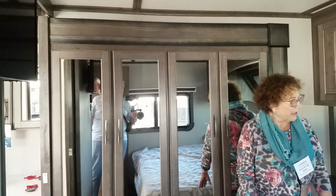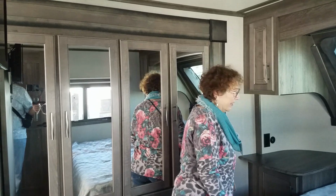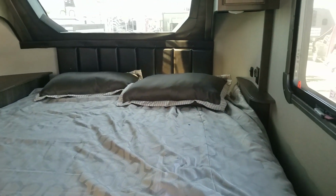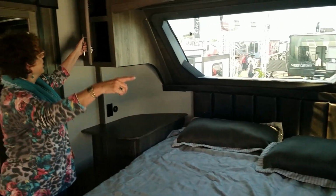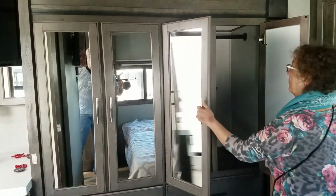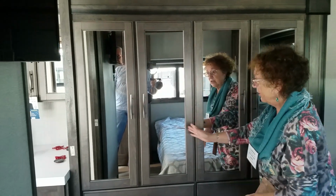Now this looks like a king-size bed, right? Yeah, it is. It's a king-size bed. And you've still got plenty of room to walk around. Over here you've got a big nightstand and storage underneath. You've got storage on either side. And a nice big wardrobe. Beautiful big wardrobe. Well, actually there's 2 of them. They're separate because there's a little wall in there.